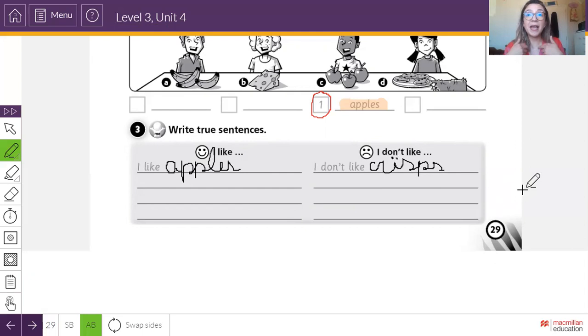Those are my examples. Esos son mis ejemplos. Miss Mariana, I like apples. I don't like crisps. Oye, Miss Mariana, ¿en serio you don't like crisps? En serio, I don't like crisps. No me gustan las crisps. Es raro, pero I don't like it.